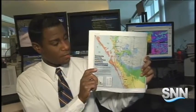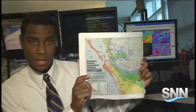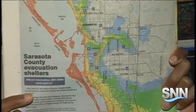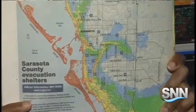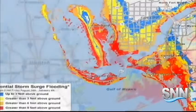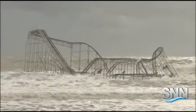This is Sarasota County's evacuation map, and all the bright colors indicate where the water could possibly go. Now, you can get this particular map for any county in our viewing area at Herald-Tribune.com in their hurricane guide. The new National Hurricane Center mapping is in part created due to the destructive storm surge and flooding that accompanied Hurricane Sandy 2 years ago.